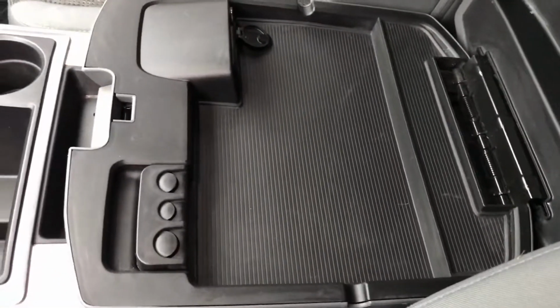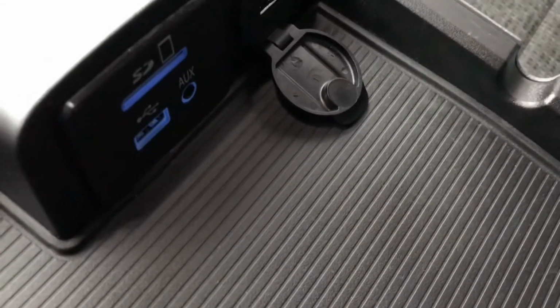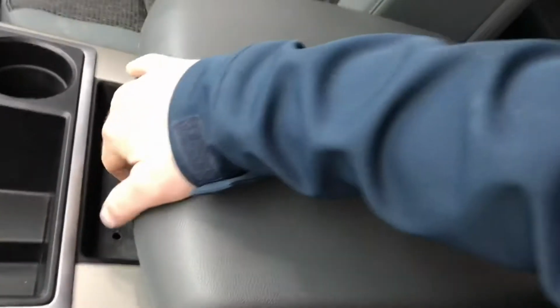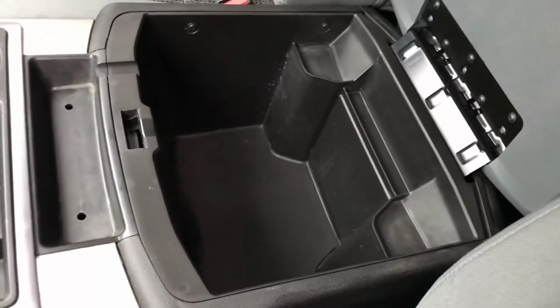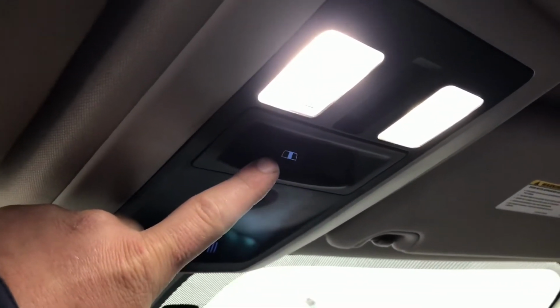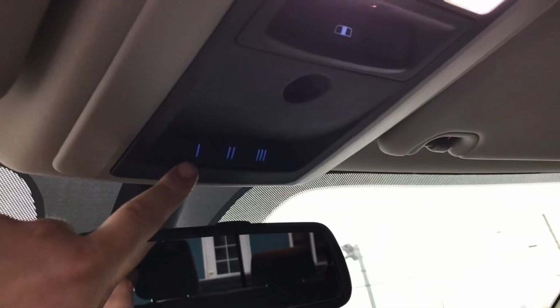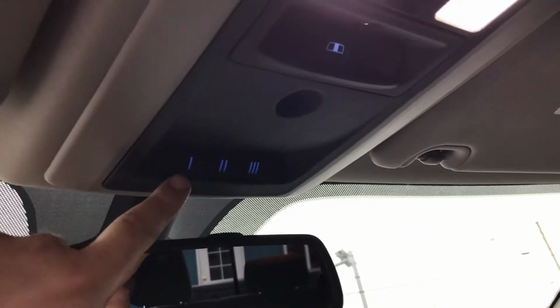You've got a nice big center console. It's split, so it's divided. You've got a change holder there in the front. You've got an SD card, USB, and auxiliary input there for your radio. You've got a big console down here at the bottom. In your overhead, you've got your power sliding rear window control, and these three buttons up here, that's HomeLink, so you can program your garage door openers at your house to your truck.